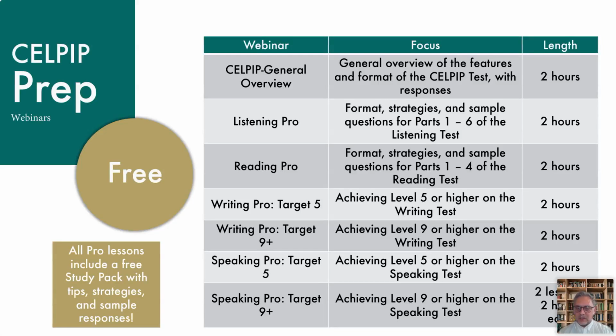The information provided about the writing and speaking tasks in these sessions applies to everyone, no matter what level they're aiming for. So it is a great practicing tool that you're doing live in an interactive way. Everyone is welcome to attend, but the main difference is that Target 5 sessions present sample responses at around level 5, and the Target 9+ sessions present sample responses at around level 9. This is important because we're going to look at what this looks like and how you can analyze what level you're at and how you need to go from one level to the other.